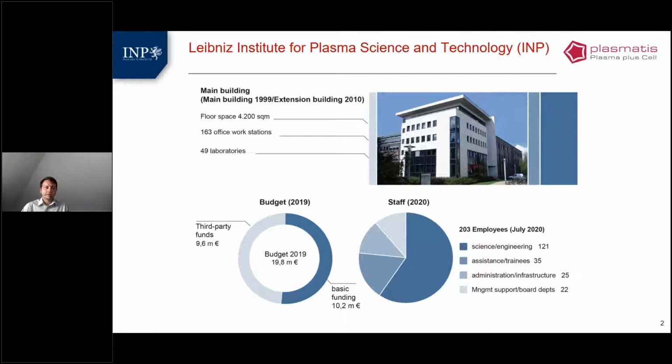We have a new location in a clinic south of Greifswald in Karlsburg. There we have some research labs in the clinic, and we have some spots available also in Rostock. Rostock is more for now for welding and switching investigations. Plasma also plays a major role, but here I will try to focus more on the plasma medicine part of our work.